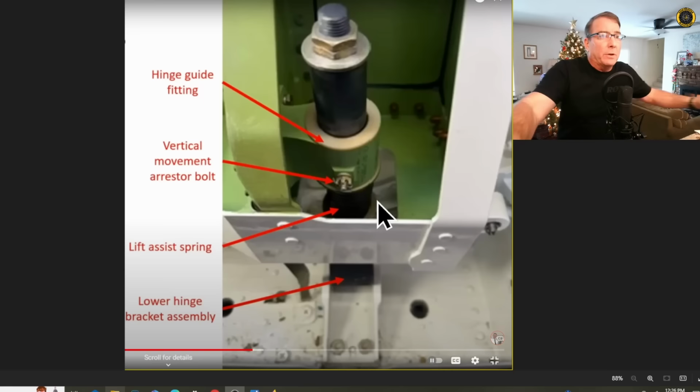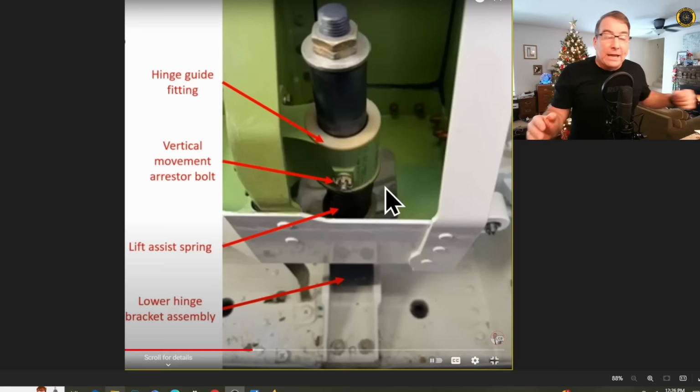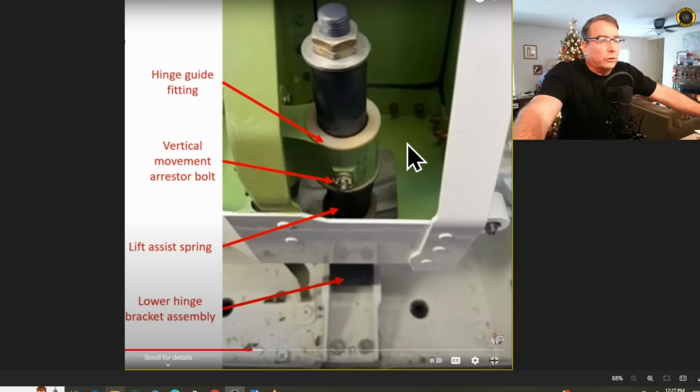And right here in this hinge guide fitting and through the hinge itself is one of the two bolts on the bottom of the door that prevent the door from opening in flight. These two bolts on the bottom are what prevent the door from moving vertically. And of course, this bolt through the hinge and the hinge guide fitting is a bolt with a castellated nut and a cotter key. So it's a drilled bolt.